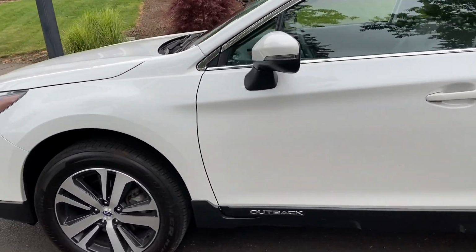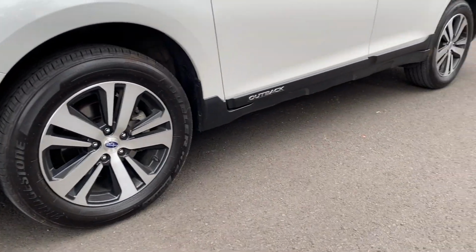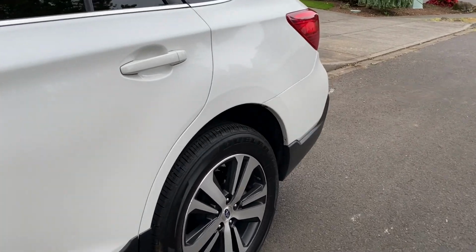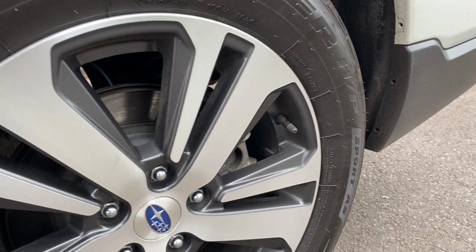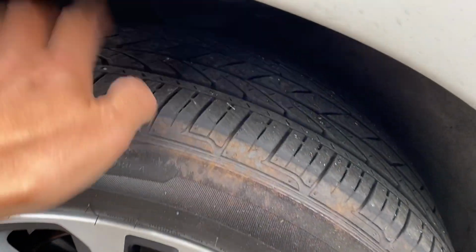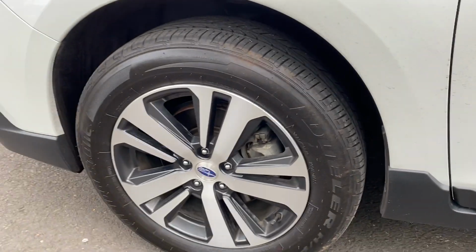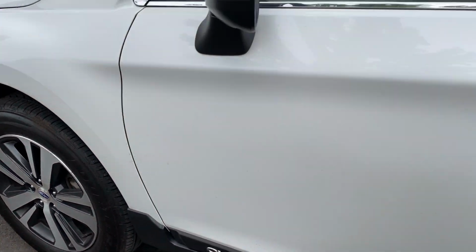Yeah, walk around it, no problem, looks good. They even cleaned the tires. Let's see the tires. These are the 18-inch tires, and I do find the front tire is a little bit low on the tread, so they probably did not rotate the vehicle's tires on a regular basis.